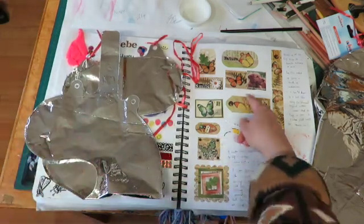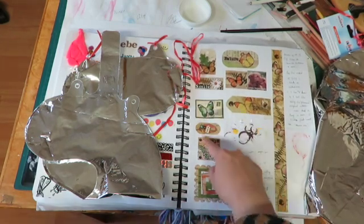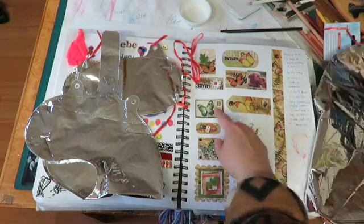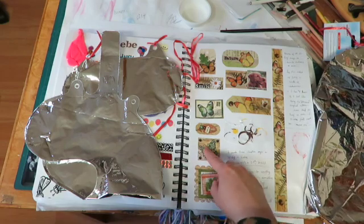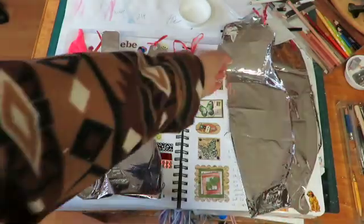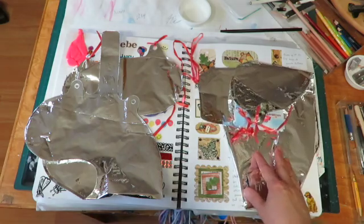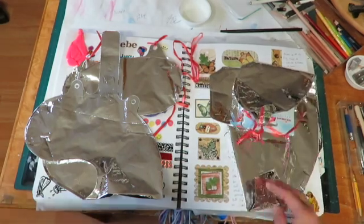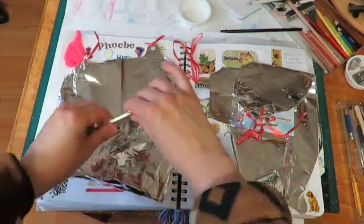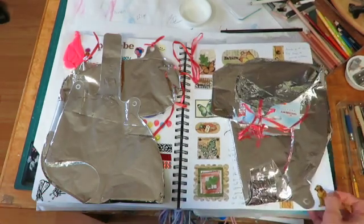And some stickers, even though there's some green, I still like this set of stickers. They're pretty. I do wish the butterfly was a different color, but it's okay. I still like them. And yeah, I didn't think that I would need the balloons again, so I just deflated them. And the balloons came from Dollar Tree, by the way.